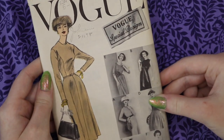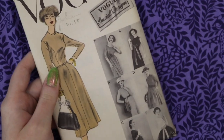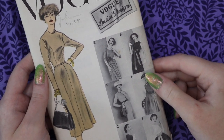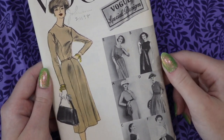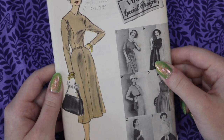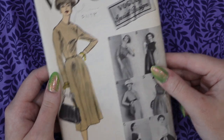Here's another Vogue special design. This one is from 1956, and the party dresses were both from 1954. So this is a very, very simple design. I'm sort of surprised this is part of their special design given how simple it is. It is a full-length lightly flared dress with a scoop neckline.